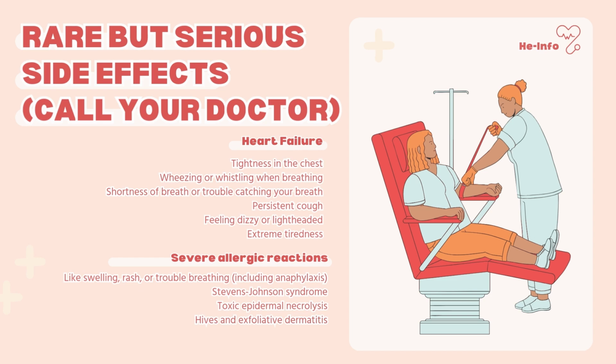Rare but serious side effects, seen less often. These are uncommon but require medical attention if they occur. Heart failure getting worse. Severe allergic reactions, like swelling, rash, or trouble breathing, including anaphylaxis. Rashes and skin reactions. Some rare, serious types include Stevens-Johnson syndrome, toxic epidermal necrolysis, hives and exfoliative dermatitis.